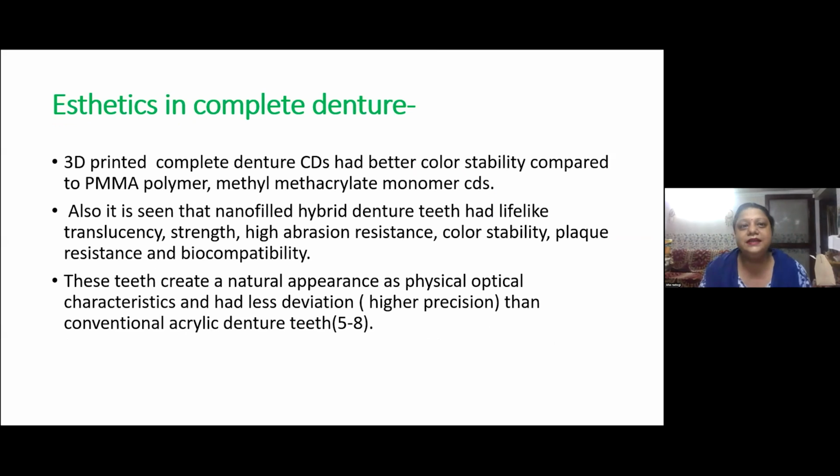Now, aesthetics in complete denture. 3D printed complete dentures, CDs, had better color stability compared to PMMA, that is polymethyl methacrylate, CDs. Also, it is seen that nano-filled hybrid denture teeth had lifelike translucency, strength, high abrasion resistance, color stability resistance, and biocompatibility. Now, since we're talking about aesthetics or natural looking beauty, we are going to be more emphasizing on how in dentistry we can give patient lifelike aesthetics or looks.